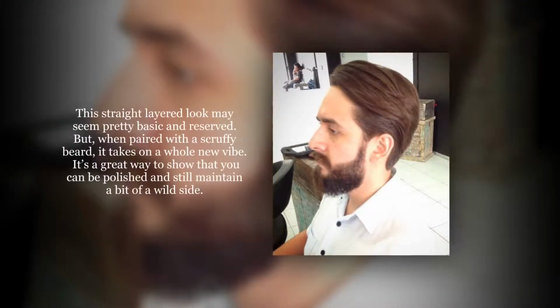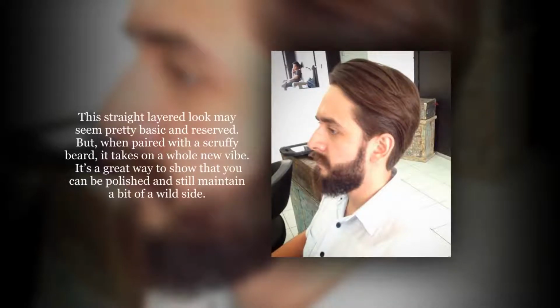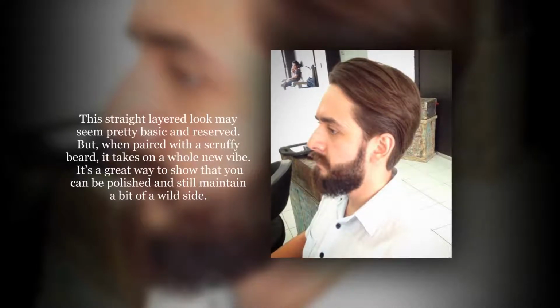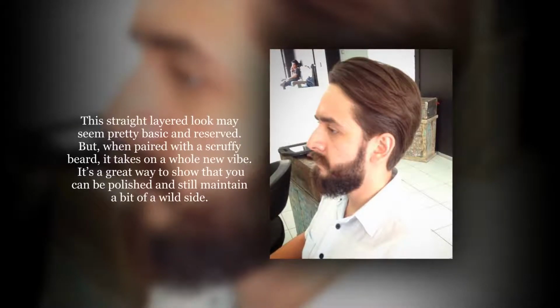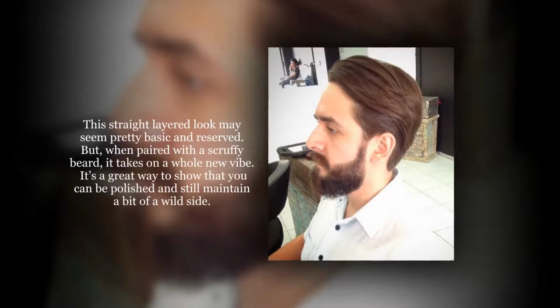This straight layered look may seem pretty basic and reserved. But when paired with a scruffy beard, it takes on a whole new vibe. It's a great way to show that you can be polished and still maintain a bit of a wild side.